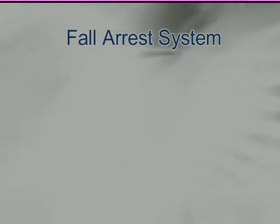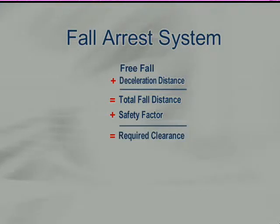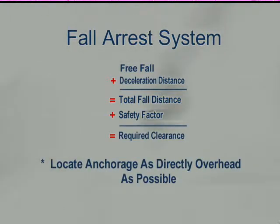When using a fall arrest system, always consider the following. Determine your total fall distance. This includes your free fall distance plus deceleration distance. Now, add your safety factor and you have your required clearance. Finally, the positioning of your anchorage affects your free fall distance and your swing fall. Remember to keep your anchorage as close to directly overhead as possible.